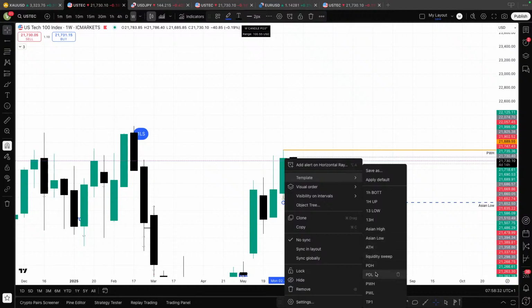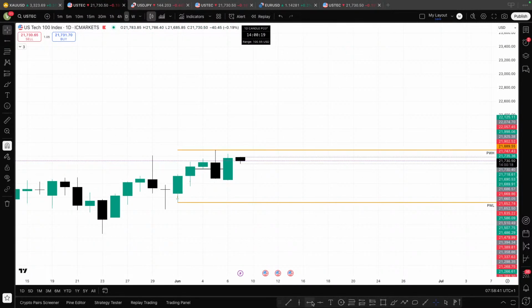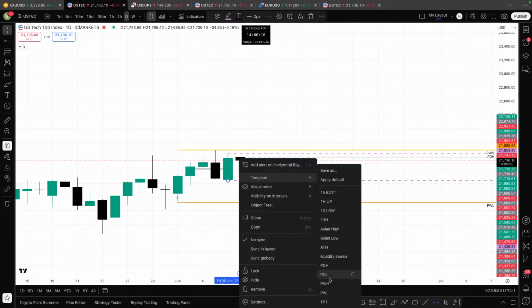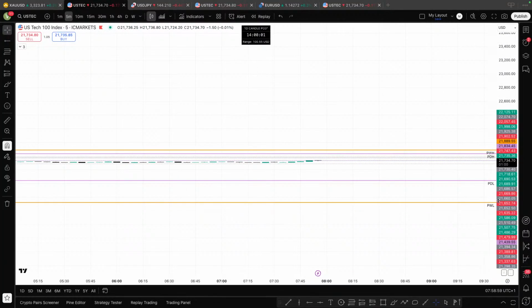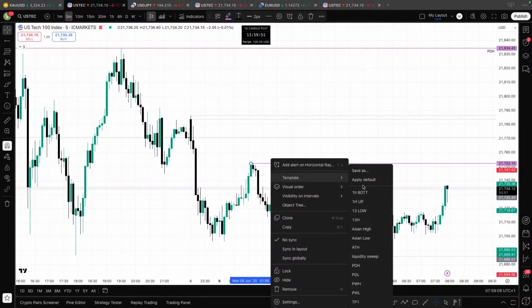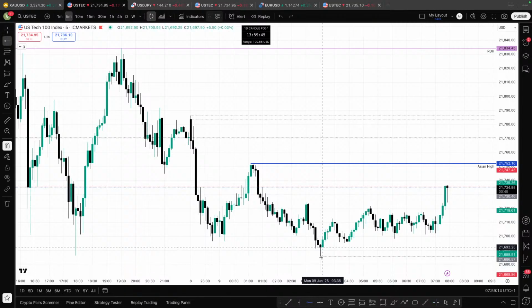This is previous week low. None of it has been taken. The daily candle, it's inside as well. PDH and PDL. Like this. This is the Asian highs right here, and we have the lows right here.